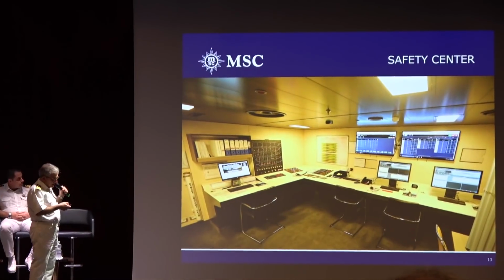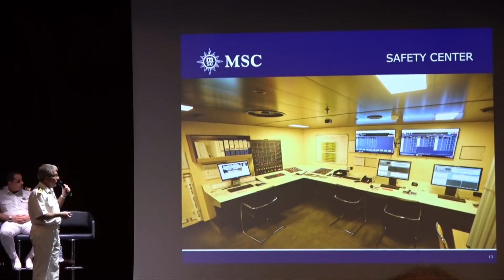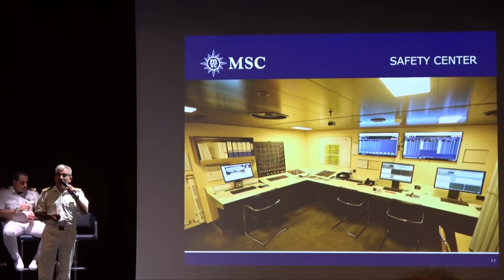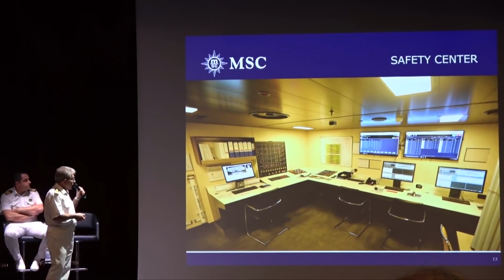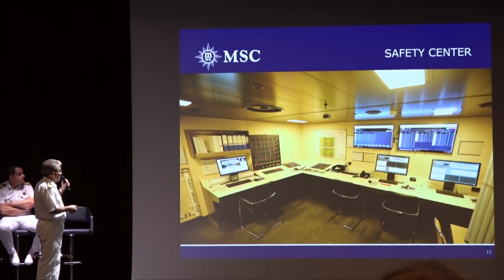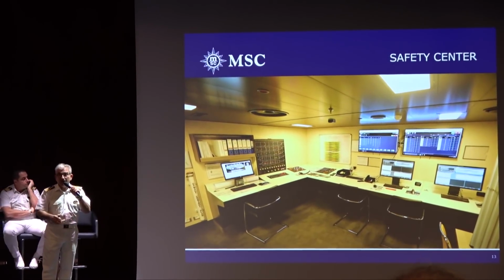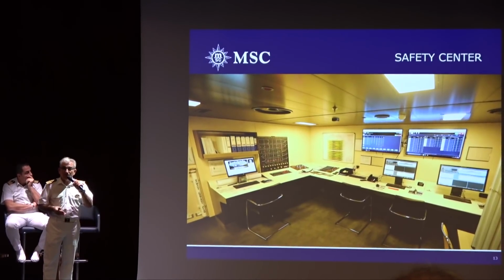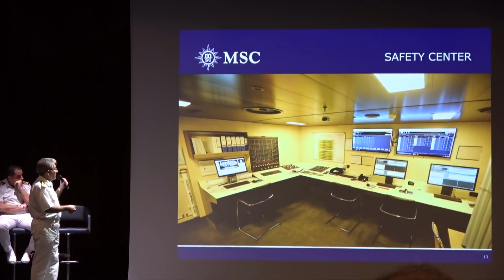This is a picture of the safety center. This is just adjacent to the bridge. From here, we have the control of all the fire detection systems, all the smoke detectors, heat detectors, flame detectors, manual call points, and we have control of all the watertight doors that are down below the bulkhead deck, the section of the hull that is below the water. The ship is divided into watertight compartments, and when we are at sea, the watertight doors have to be always closed, and we monitor them from the bridge because we have the indication lights.